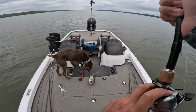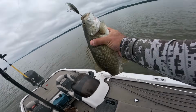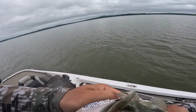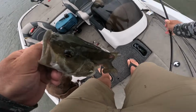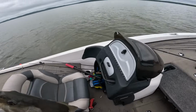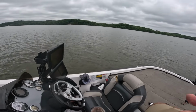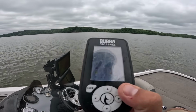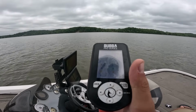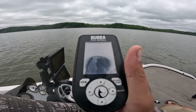I knew if I could just make the right cast and fire him up, that'd be the deal. That's a good smallie. He's not as big as I thought he was. When I first saw him in the water, I thought he was a dadgum stud. I thought he was like a 4-pounder. 6 to 7 foot of water, and that crankbait dives to 5. So I'm trying to put that rod tip down there and give it a little extra beef. But yeah, he's not as big as I thought he was. He's 2 1/4.